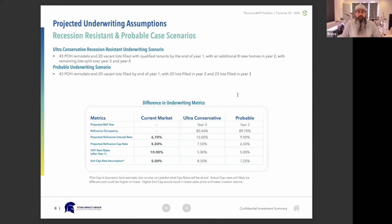So when we look at the refinance occupancy, we actually have an ultra conservative occupancy of 80% at the refinance. So we're saying at year 3, with the refinance, we'd have an 80% occupancy. And in year 2, we'd have a 90% occupancy, which is, in all reality, we're going to be shooting for 100% occupancy, but we like to still be conservative, even in our probable case underwriting scenario.